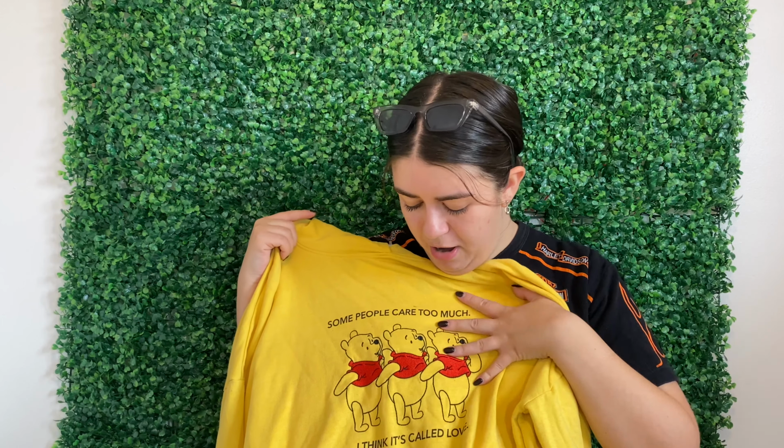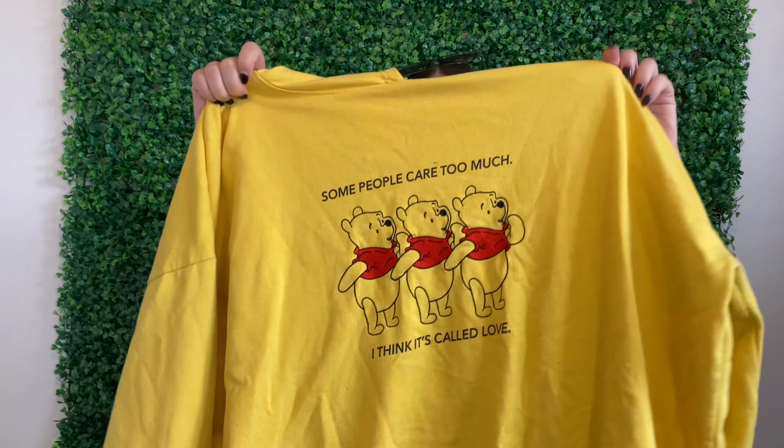So the first thing I picked up is this Disney hoodie. I didn't actually check, and originally it's from Primark, which I try to avoid. But it's in the size 18 to 20. It's a Disney jumper from Primark, and this was $4.99, and it's just this Winnie the Pooh yellow jumper. There are a couple of marks. I do need to chuck this through the wash, but I thought this was super cute.